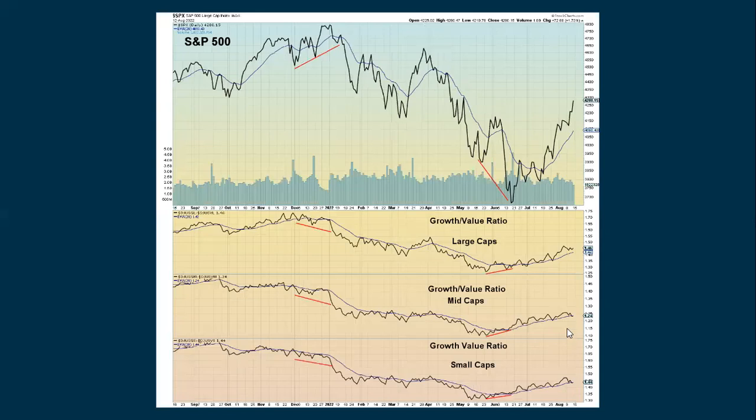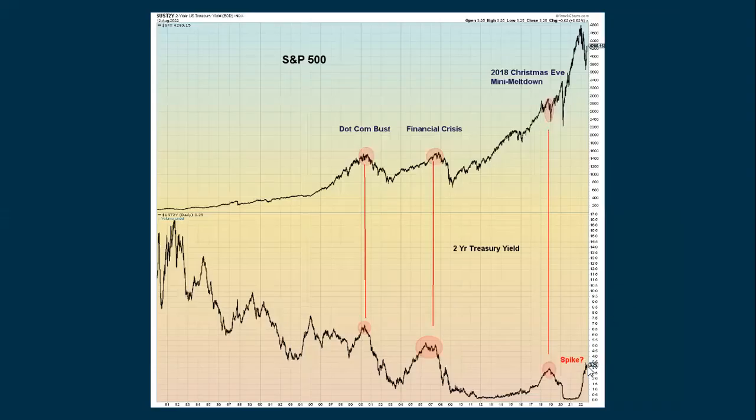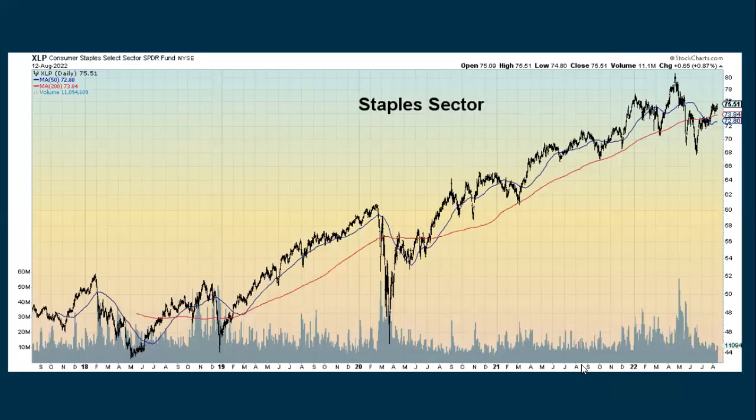Here's the large, mid, and small cap growth to value ratios showing a little bit of a turn up with the large caps, actually a bit of a decline with the mid and small caps. Want to keep an eye on this. The correlation between the 2-year yield and the S&P, they're kind of going more in the same direction. We still don't really know, is this a valid spike right now? So this isn't a real strong setup. At least it hasn't been for a while.